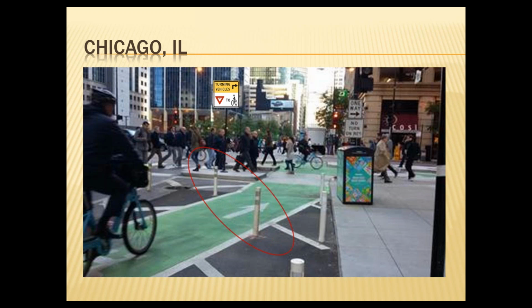In this case, they didn't have these vertical reflective posts originally, and they had this turning yield sign on that island.